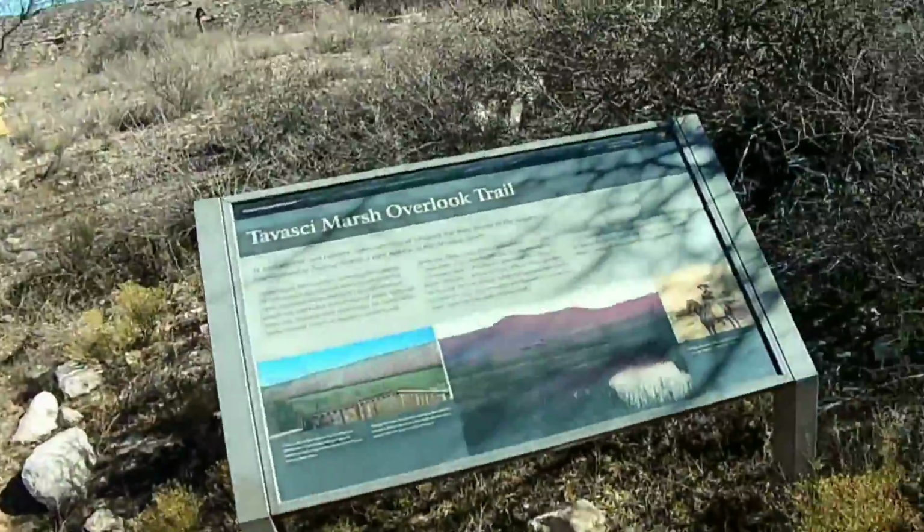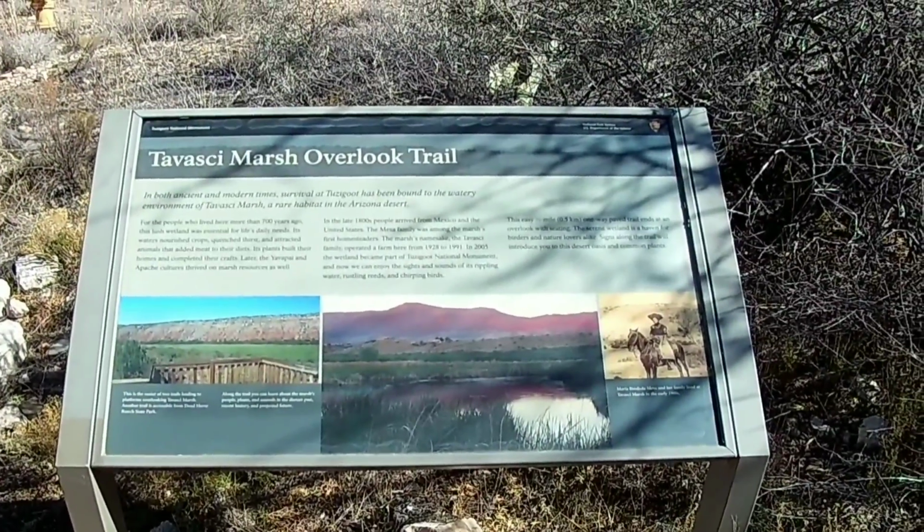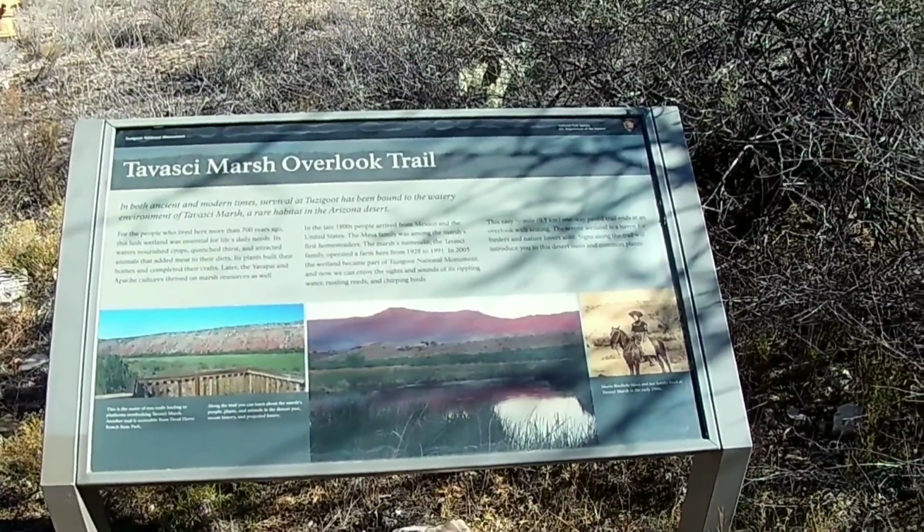We are at the Tuzigoot ruins, which is just outside of Cottonwood, and it's a national park. Here's some information on it here. So this is the overlook trail that we're on. We're going to walk up to the ruins here in just a minute.